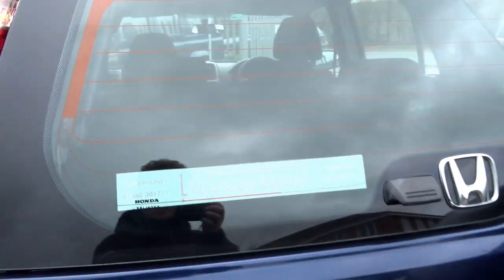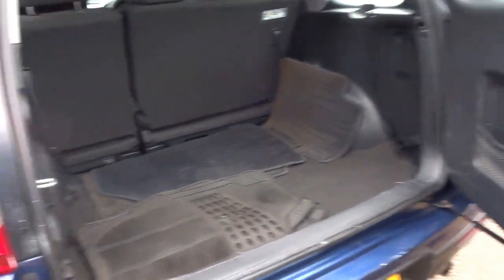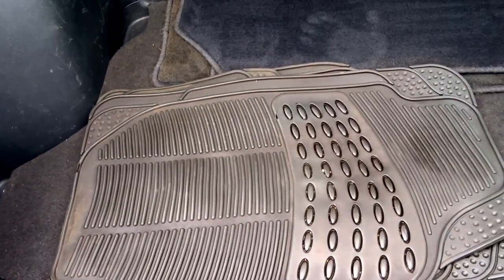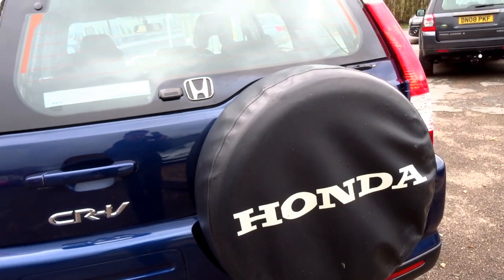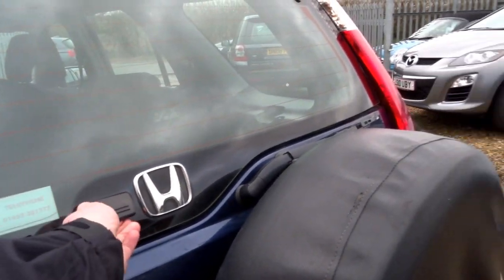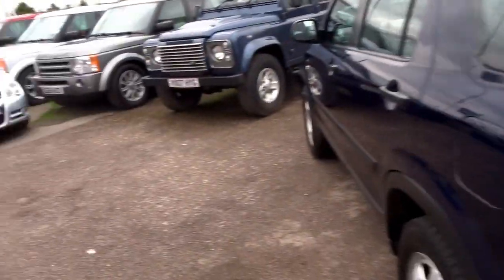We'll start with the boot. Obviously a side opening door on these Honda CR-Vs. Quite a spacious boot at the back. A full set of velour floor mats, and you've got some rubber over mats as well for the winter months. Very useful. Full size spare on the boot door itself. And then you've got a luggage chute which can be opened from the key. Perfect if you've got dogs.